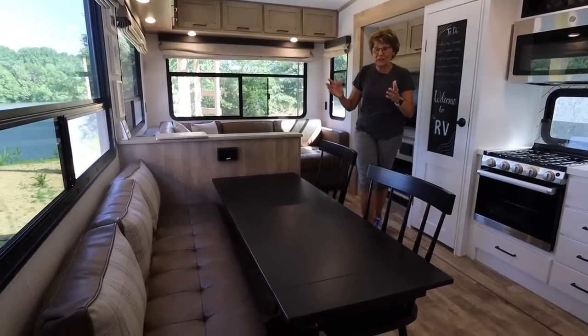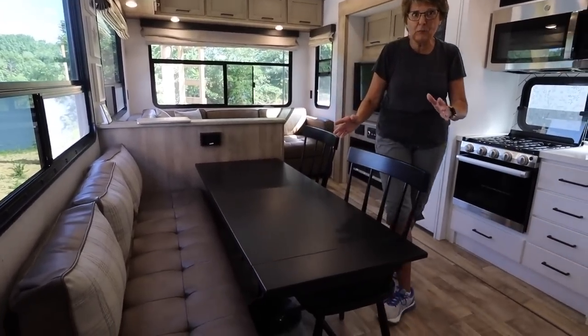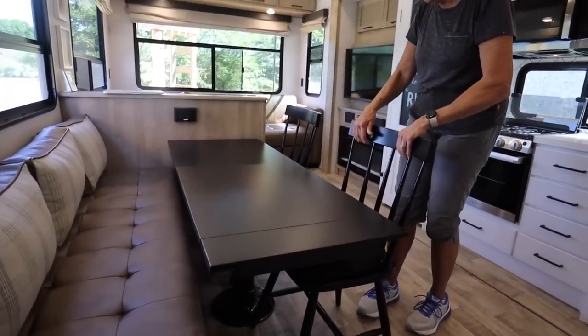But I think what's really excited me is we're going to be doing some remodeling on the inside of it to kind of make an office production area for us when we do our videos. Yeah, we're going to have a desk installed where the table and the bench are right now. And a couple of real chairs that are more suited to sitting down and working. But it'll still double as a dining table.